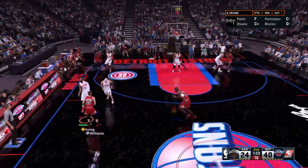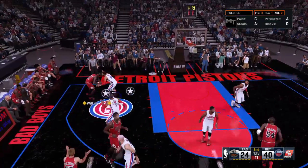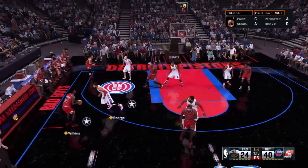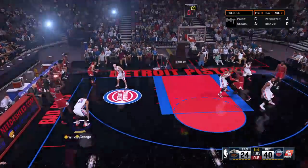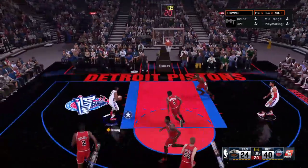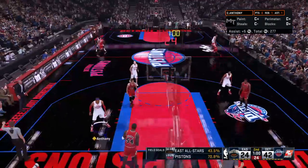Williams with the ball. He's picked up by Kidd. It's Wilkins on the wing. Pass to Grant. 6 on the shot clock. Wilkins against George. Wilkins' shot is off. Detroit leading by 16. Here's Irving. That falls. Nice speed that time from George. 7 points for Kyrie Irving.